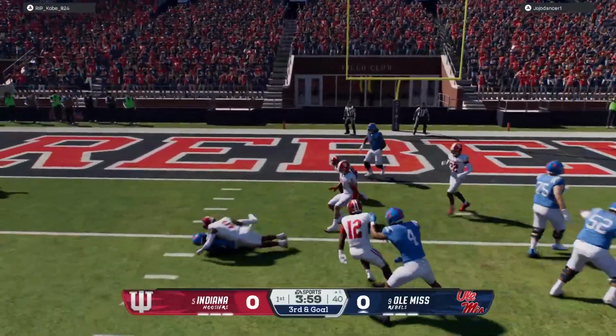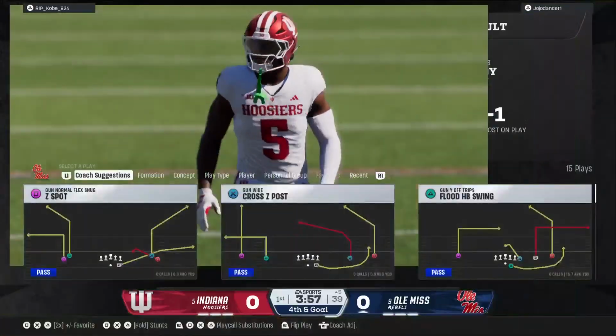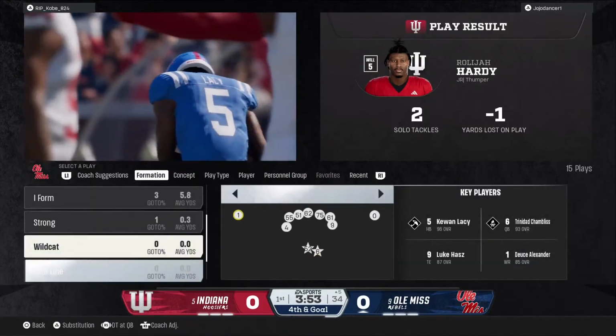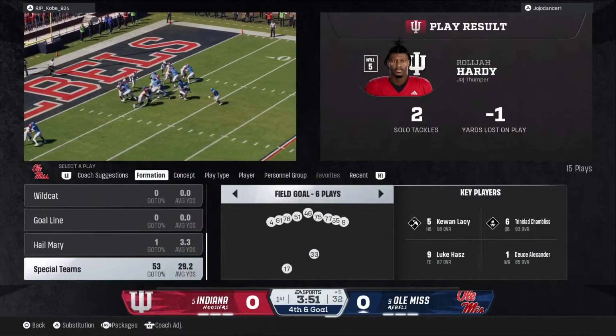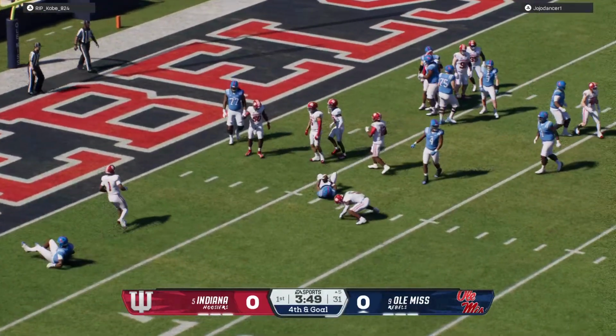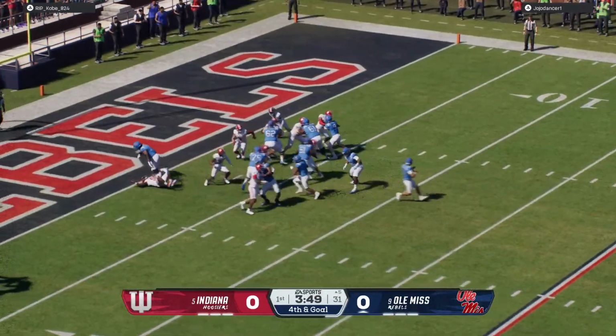They'll try the counter. Dragged down right at the line of scrimmage, and it'll be 4th down. And how about a decision time right off the jump? 4th down. Do I want to go for it? First drive. Palmer, what you going to do? I'm taking the points right here.